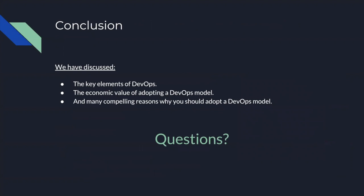So to conclude, we've talked about the key elements of DevOps, the economic value of adopting a DevOps model, and just so many good reasons why you should adopt a DevOps model. Any questions?